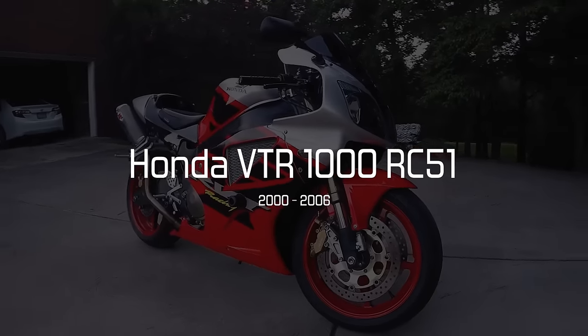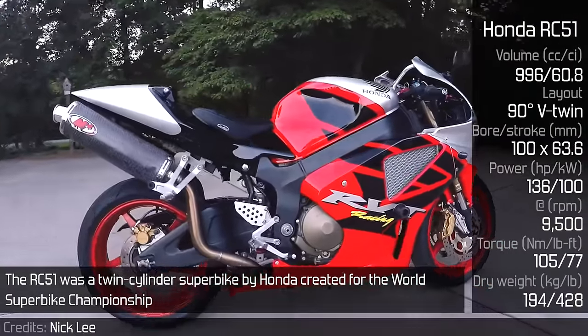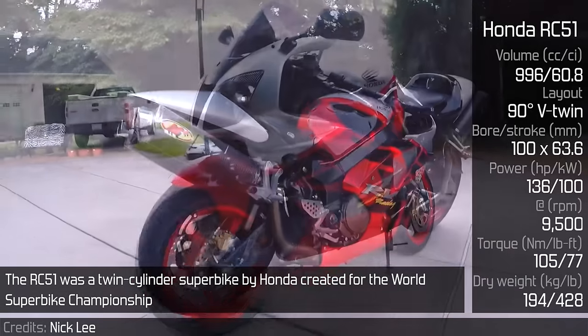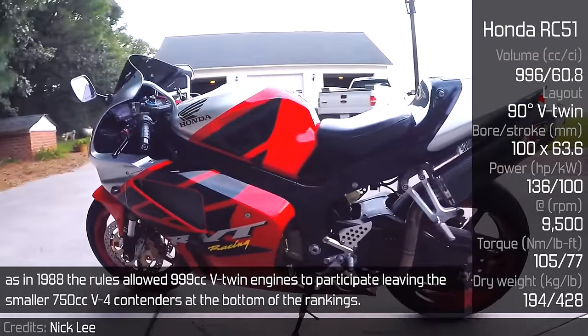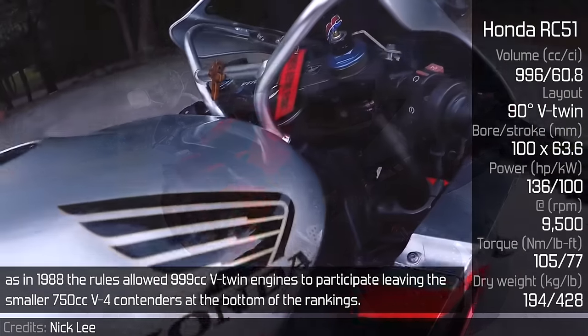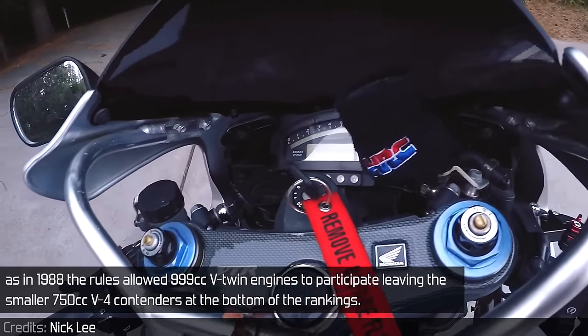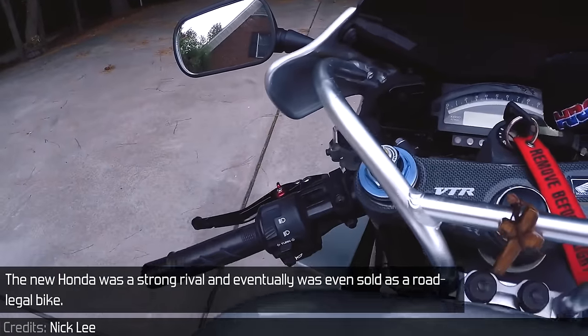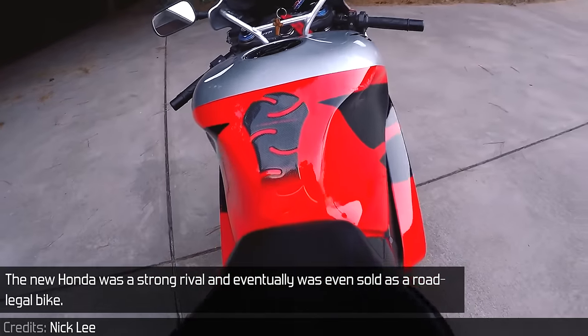Honda VTR 1000 RC51. The RC51 was a twin-cylinder superbike by Honda, created for the World Superbike Championship. As in 1988, the rules allowed 999cc V twin engines to participate, leaving the smaller 750cc V4 contenders at the bottom of the rankings. The new Honda was a strong rival, and eventually was even sold as a road legal bike.